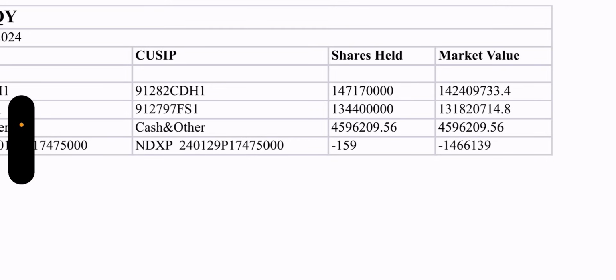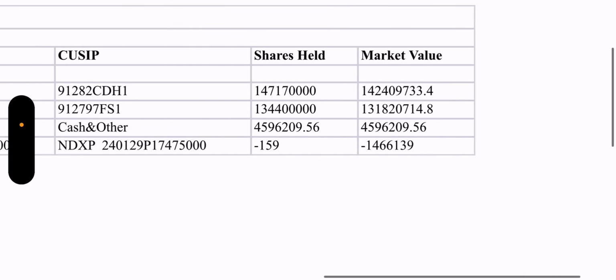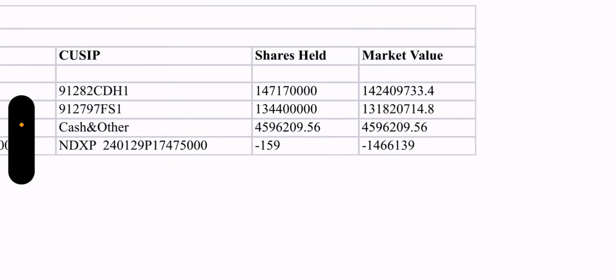So why am I telling you this? Well, because I'm going to start tracking this based on the net asset value. Not the total net asset value, but the net asset value per share. So right now, again, that's how the net asset value is calculated. So let's go back to the website.